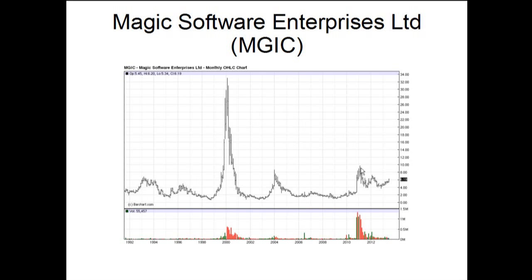Here's Magic on a monthly, and as you can see the triangle there, and this is the breakout action. Again, I wouldn't be surprised to see it have a shakeout. It does happen that way sometimes, but again, I wouldn't be surprised to see it move much higher. It's in a sort of mid-term area, and I would say that this market has the potential to go to $12 or $14 in the next couple of years.